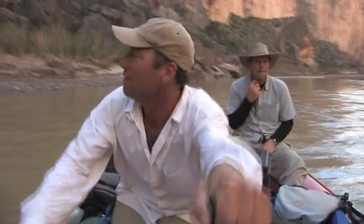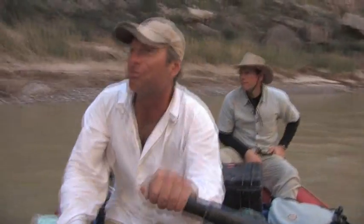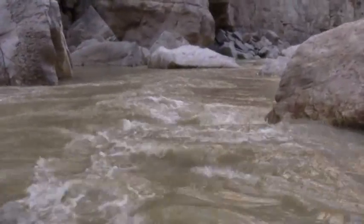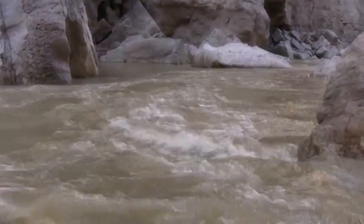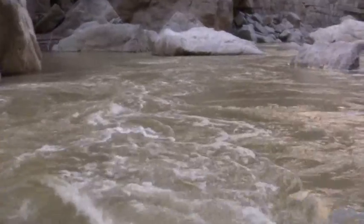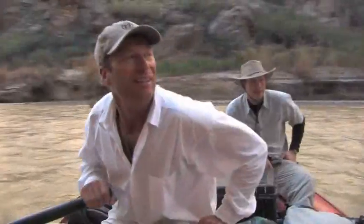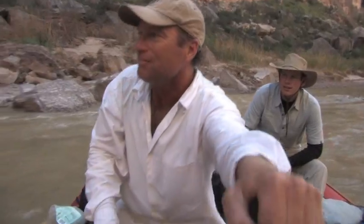Yeah, the rock slide was a major obstacle for the Hill Expedition in 1899. It took them 3 days to do what took us 3 minutes to go through. They had wooden dories and they couldn't bounce off the rocks like we did. They called it Camp Misery. They had to portage around it. And there's no trail. It's climbing up on the rocks, and it would have been miserable.